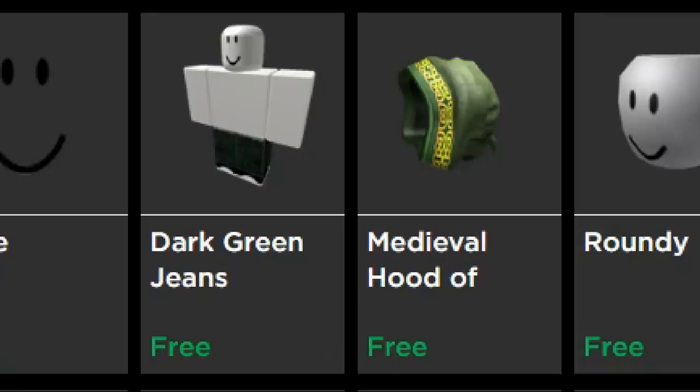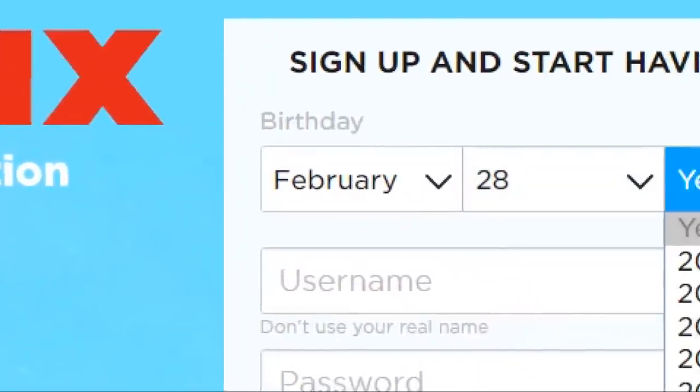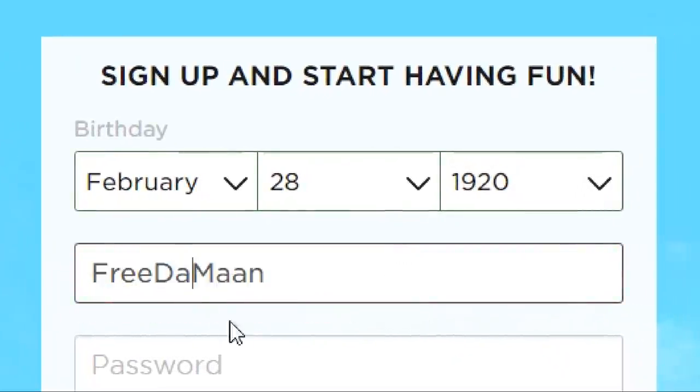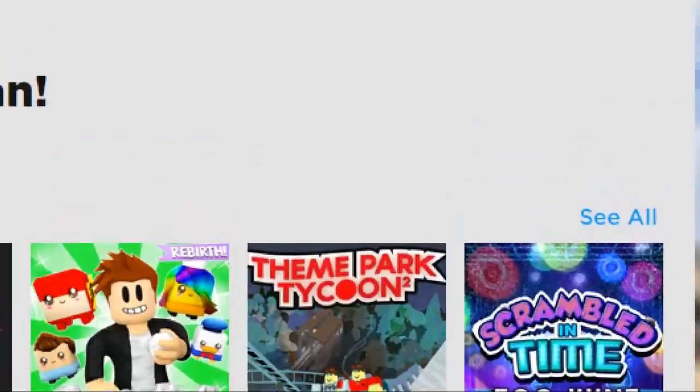In fact, let me go ahead and see if this'll do the trick. So, if I make a new account, by the way guys, my birthday is on February 28th, and I was born in 1920. And so, the username I would come up with is Freedom Man. And the password, Freedom Costs Money. That's my username. Anyway, let's go ahead and see if I could come up with the sickest outfit. So sick, we could call it Sicko Mode.